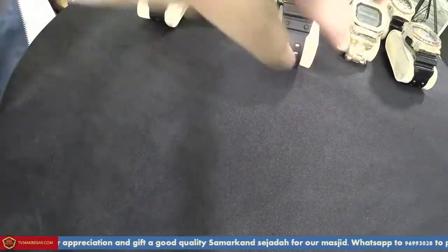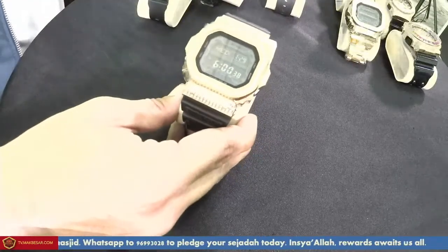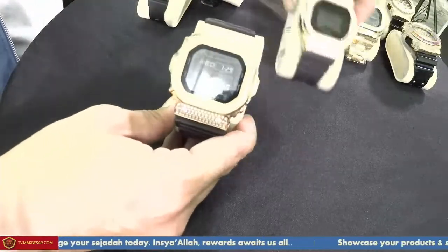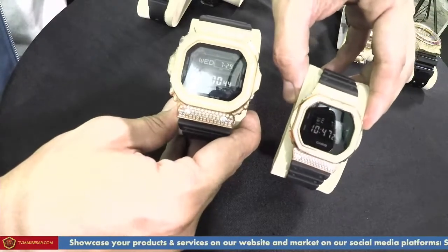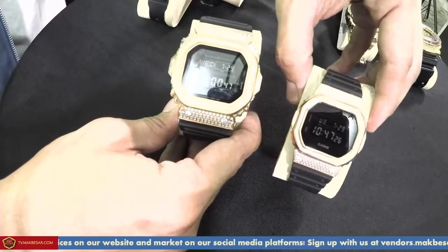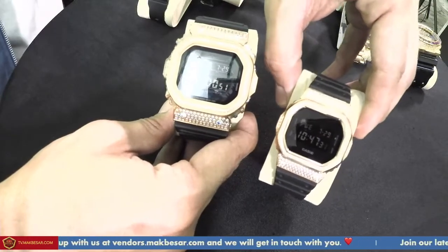Okay, we have another one. Azmi and Nurul, the one that you are looking at. If you are buying for Azmi and if you are buying for Nurul, this is $318 and the baby G is $248. Mana satu yang jam capiche tu?